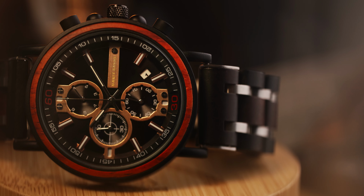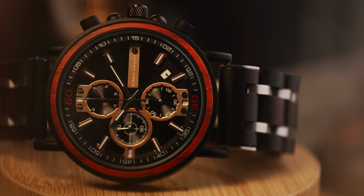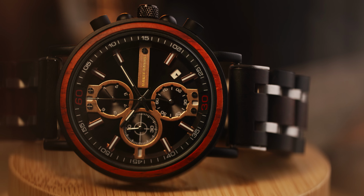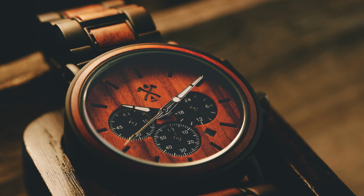So this one I have here is called the On Time, and it's red sandalwood around the face, which is really pretty, and it's got some of the wood in the wristband as well as some black metal. But this one is the prompt.